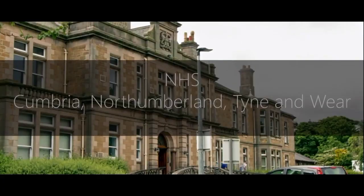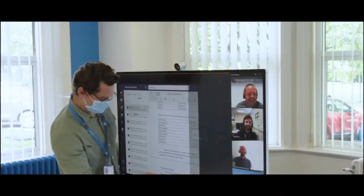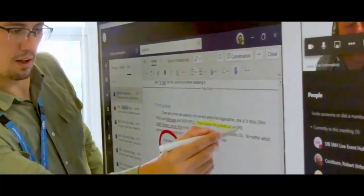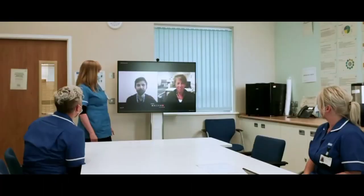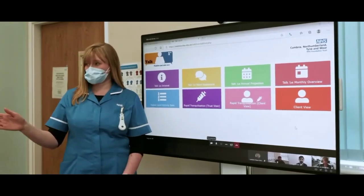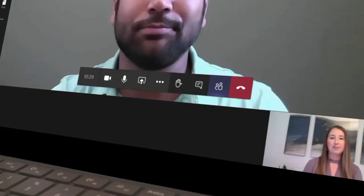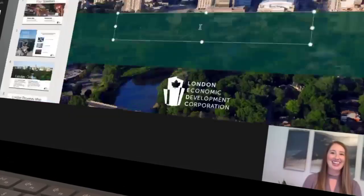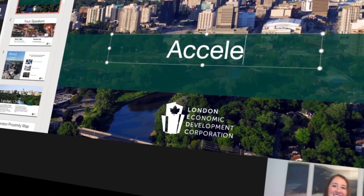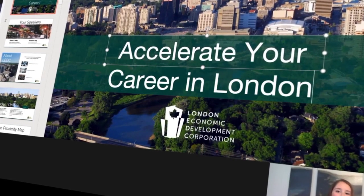By putting Surface Hub 2S's into bases and into our wards, we've been able to keep our community teams in contact with our ward-based teams, and we knew the technology could help us. We've been able to take a traditional organization, brick and mortar organization, and make it virtual. And we've been able to take all of our programs, all of our services, and all of our support virtual.